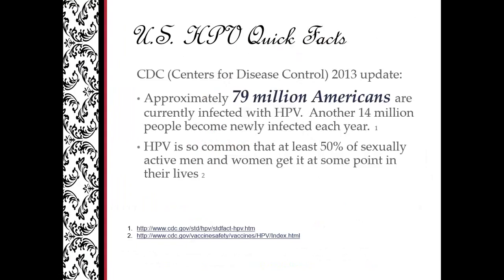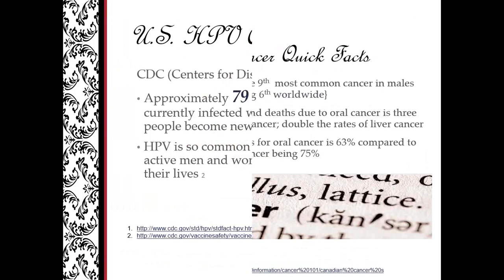So let's look at what the Centers for Disease Control updated in 2013. Their previous update suggested that there were approximately 20 million Americans. Now they're saying approximately 79 million Americans are currently infected with the human papillomavirus. Another 14 million people become newly infected each year. HPV is so common that at least 50% of sexually active men and women get it at some point in their lifetime. So that's what we're dealing with. This is one of, if not the, fastest growing sexually transmitted infections in the entire world.